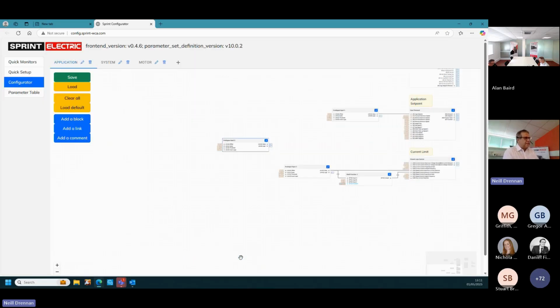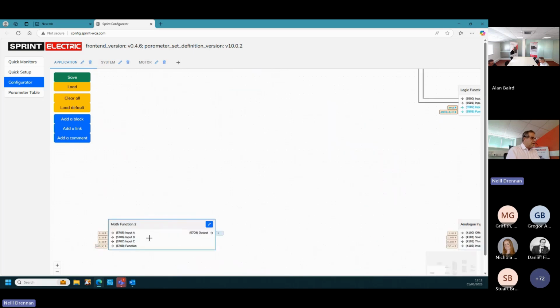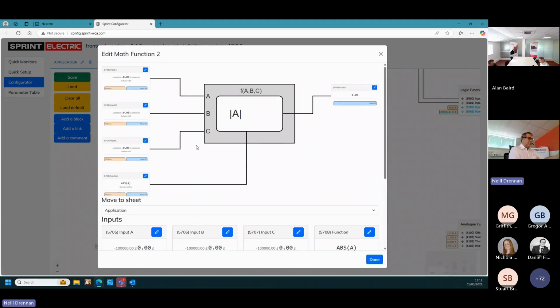There are 40 of these maths functions. These are really very, very useful functions. So if we look at the maths function, here's the block itself. We can open the block up here, and this maths function, that's in effect what you're looking at, and you can configure what that function is going to be.